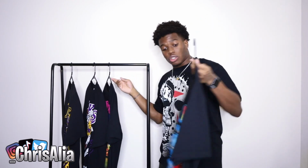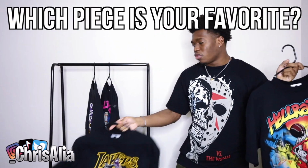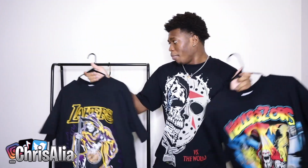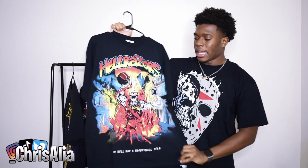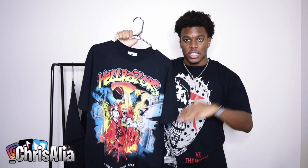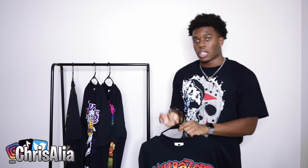And overall, go down below and comment which one of these pieces is your favorite. And if you could have any one of these pieces, which one would it be and why? Because overall, I mess with Warren Lotas because regardless if you like what he's doing or not, you cannot lie that this is a tough t-shirt, especially for those of you who like graphic tees and like rocking things different, not just regular tees. You most definitely will like this.